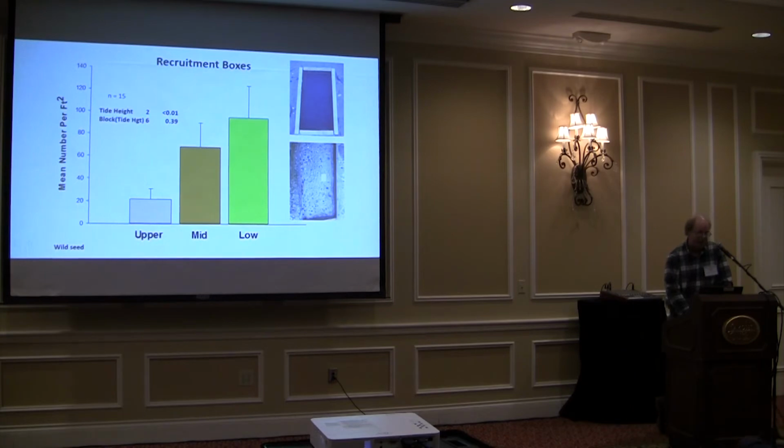So with the recruitment boxes, I've only been giving you the data from one site, which is Cutler, because both of the sites basically are giving the same pattern. So rather than give you both sites, we're just going to give the Cutler information. Was there a difference in tidal height in terms of recruitment? Yes. And it kind of looks like the same sort of pattern that we saw in the plant pots, where we got more clams recruiting into the low boxes than we did into the mid, and more clams recruiting into the mid boxes than we did from the upper ones.